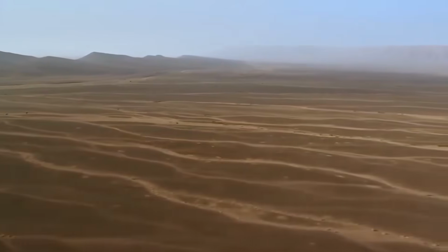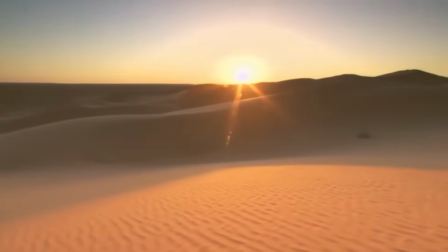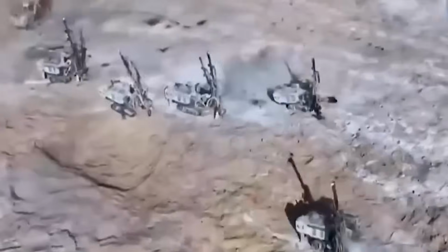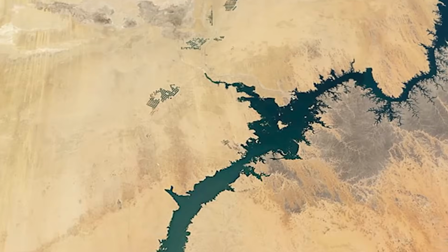But a single canal wasn't enough, so they expanded, building a 26-mile branch, then a second canal at 22 miles, a third at 12, and a fourth reaching 37 miles. This network would help distribute water to all corners of the Nile Valley. Which brings us to an important question. Where does all that water come from?